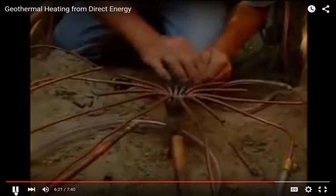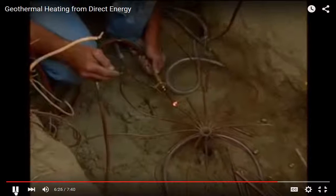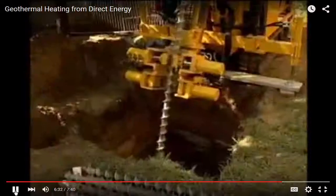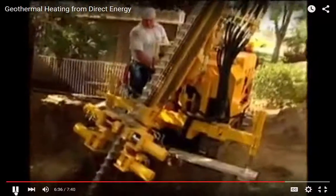For the air conditioning contractor, the installation of the DX system is really no different than what you're doing right now. The only difference in the installation is the ground portion of the system, and that's installed by a subcontractor or your drilling contractor. The drilling contractor will come out and dig your manifold hole, drill the holes, insert your loops, grout the loops, and then you take it from there.